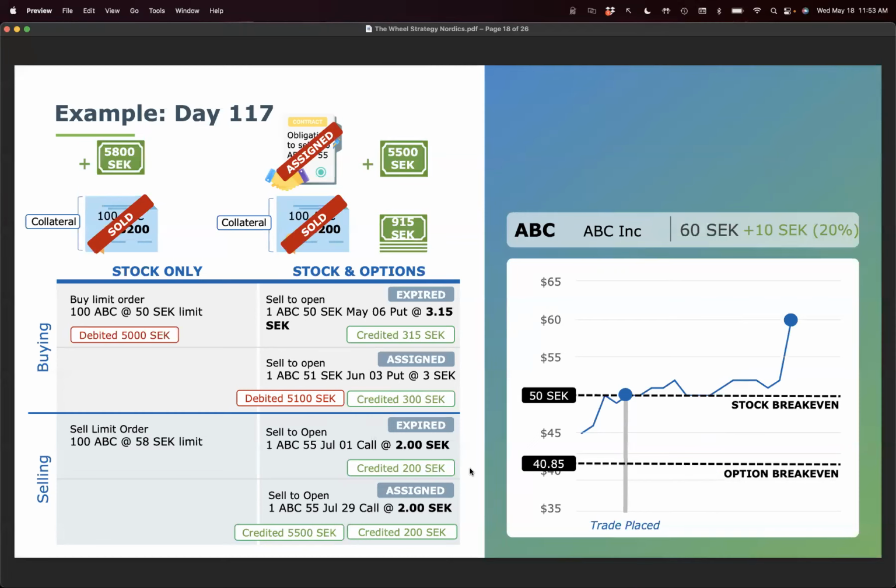So now let's fast forward even further. Let's say the stock makes a big jump next month. News comes out, earnings come out, something happens, and the stock jumps substantially higher. In both scenarios, the stock is now called away. As the equity investor, the stock is sold at 58 crowns. That's the limit order that I set for myself in terms of when I want to sell the stock.